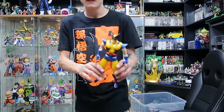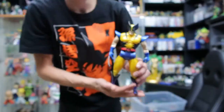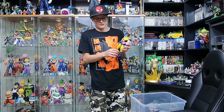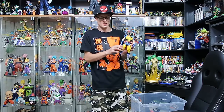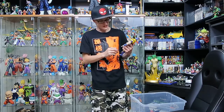So this here, a little bit of history on this guy. I think he's like 9 or 10 inches tall. The 5 or 6 inch version of this is exactly the same mold, just shrunk down. It was actually the first Wolverine figure I ever had, and I remember he was actually missing an arm. The other version did have the retractable claws. That's the only difference to the smaller version, is he has retractable claws. And this one, his claws are stuck in place.